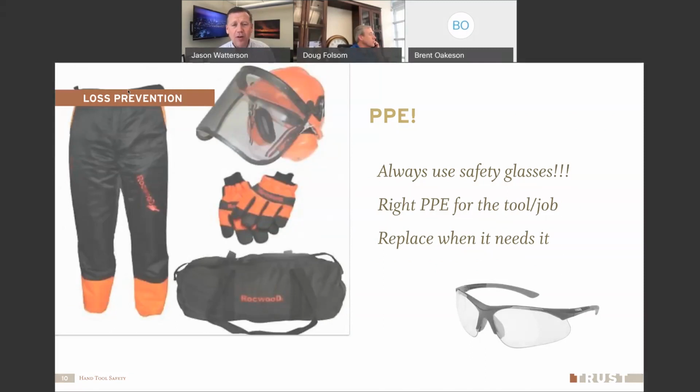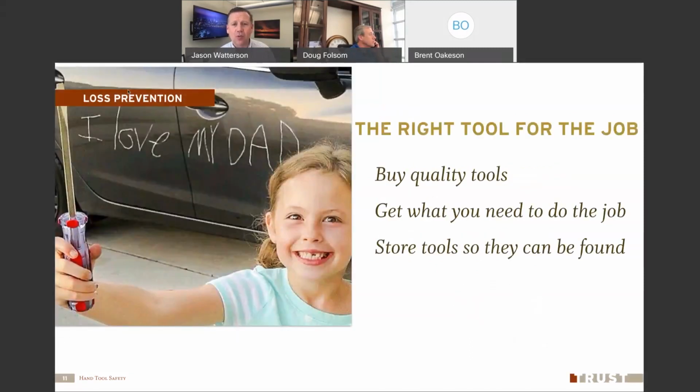So one of the really essential rules for hand tool safety is to use the right tool for the job. To start out with that, my recommendation is to buy good quality tools. Over the years, I bought a couple of cheap tools because I'm only going to need this one time, and man, it's a lot cheaper if I buy this lesser quality tool. And pretty much every time I've been disappointed.